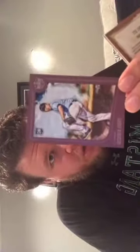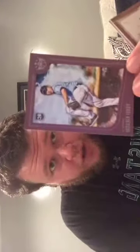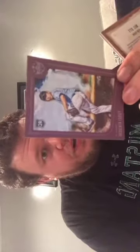Oh, here's a cool, so Yusei Kikuchi, I believe his name is. So you might not be able to tell in this video, maybe if I sit it like this, this is actually framed. So this part, the border part here, is actually framed. So that's a pretty cool insert card. It's a rookie card. I think that's pretty interesting.